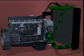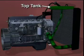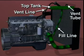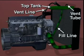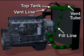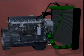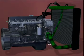Cummins recommends the use of a positive flow deaerating cooling system containing a top tank with expansion area, fill line, vent line, and vent tube. This system aids in purging air from the cooling system during initial coolant fill and during operation. This system also provides a positive flow of coolant at the water pump during all engine operating conditions.